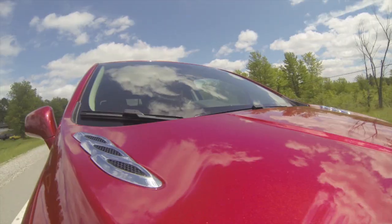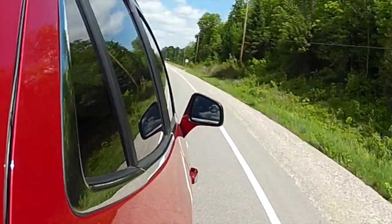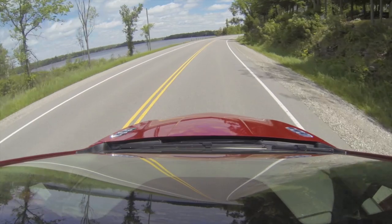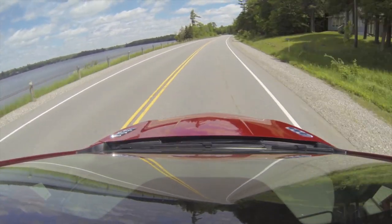There's lots of scenery to look at, small towns, there's the obligatory coffee stops, of course, and you'll arrive in Ottawa in a much better mood and much more relaxed to enjoy the sights the city has to offer.